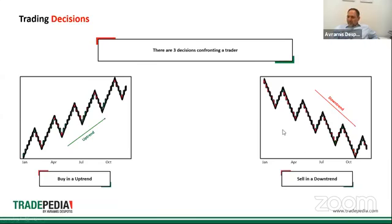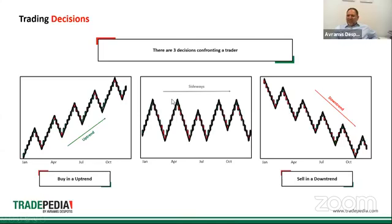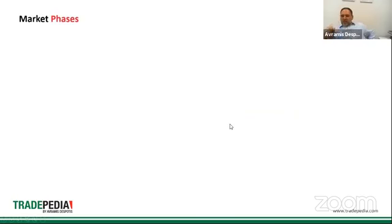So, and what's the most difficult thing for a trader to do? Is to do nothing. So when do we do nothing? When the market is in a range. And by nothing, we mean we do nothing on this instrument. Yes, the market has thousands of instruments that we can trade, that they trend, and we can just go and trade one of those. Clear? Okay.